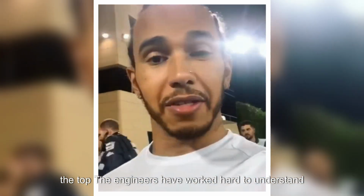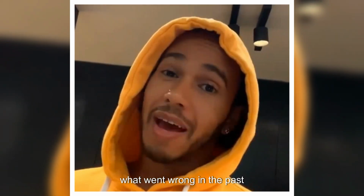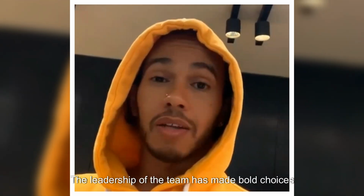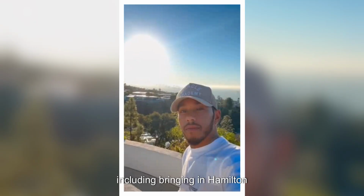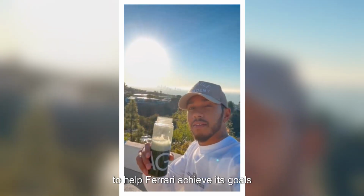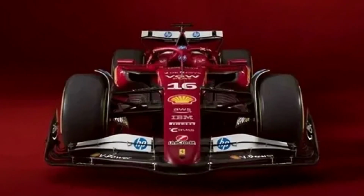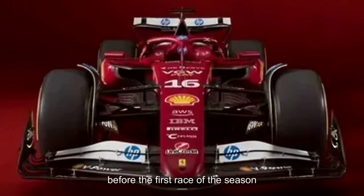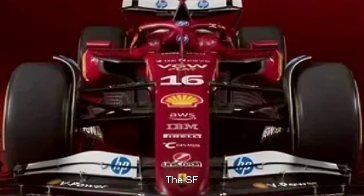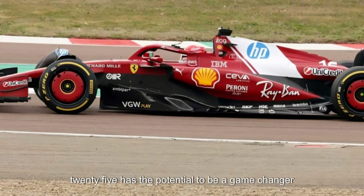The engineers have worked hard to understand what went wrong in the past and how to fix it. The leadership at the team has made bold choices, including bringing in Hamilton, and the drivers are ready to give everything they've got to help Ferrari achieve its goals. There is still a long way to go before the first race of the season, but the excitement is already building. The SF-25 has the potential to be a game changer.